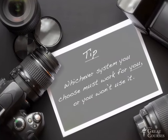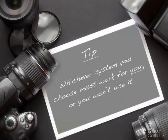Whichever system you choose has to work for you or you won't use it. Remember that. An unused or sloppily used system of shooting and organizing images means that it'll take you a lot of work to find them later on, if you can even find them at all. That's the thing in digital. Good luck finding them at all, ever, if they are not organized.